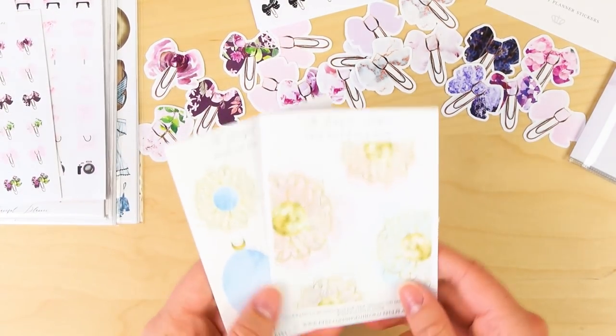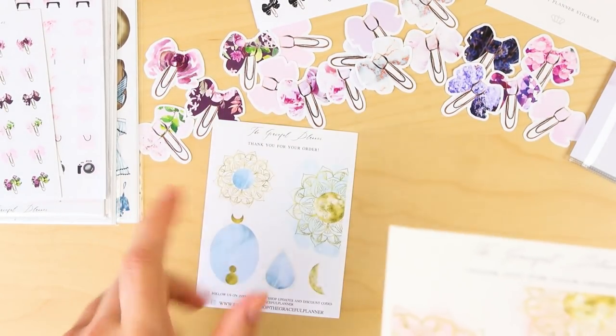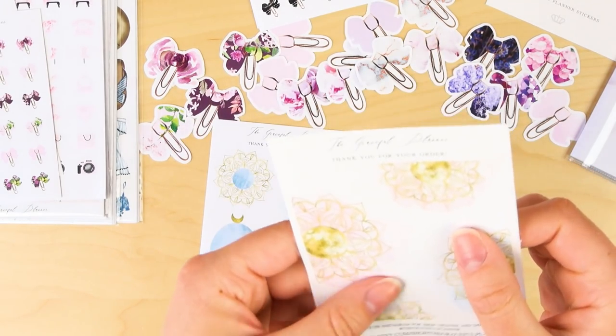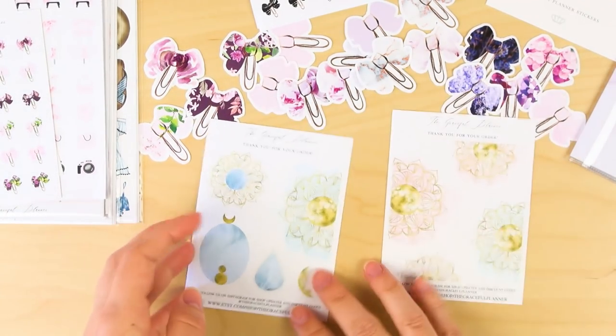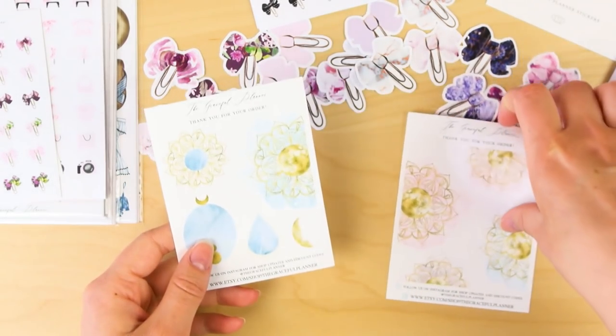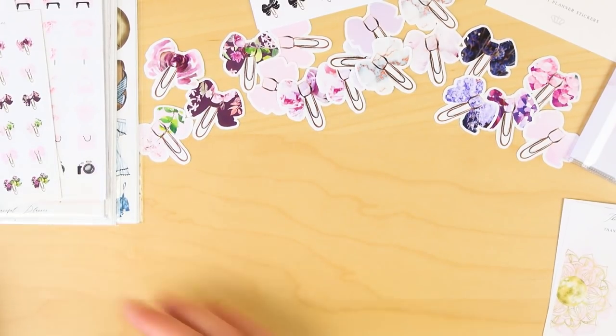She did include some, yes, here are some really nice freebies. Oh, this is so cool. This whole thing is a sticker. So all of those, there's four stickers, and here it's 1, 2, 3, 4, 5 stickers. I don't know what I'm going to use them for, but they're really pretty. Really like the colors too.